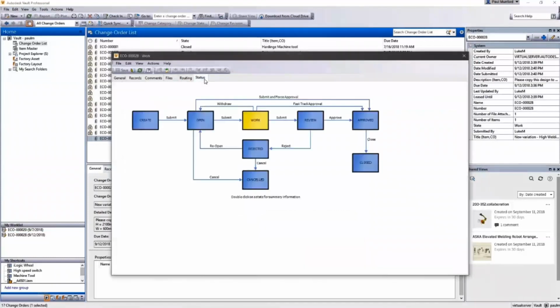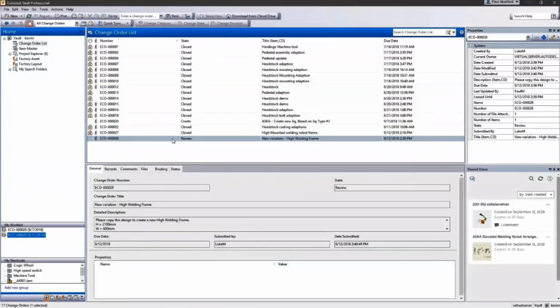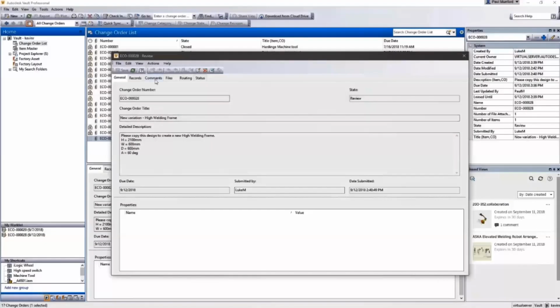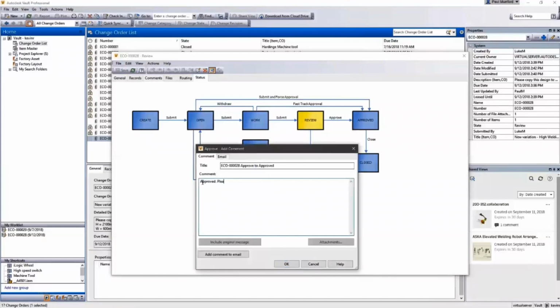So now this item went to Rev B and I'm in the work state. What that's going to allow me to do is make edits to the file, make changes, do whatever I need to do. And then I'm going to go ahead and submit that. Once I submit it, the person responsible for reviewing it is generally a person of managerial status, and they're going to go ahead and approve this file, right?